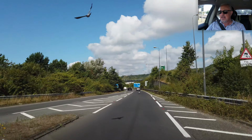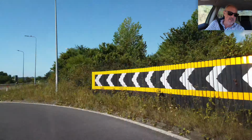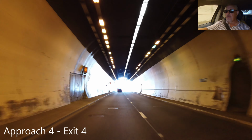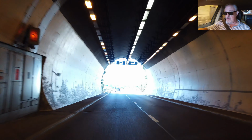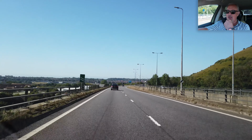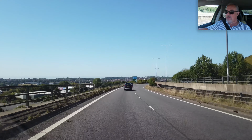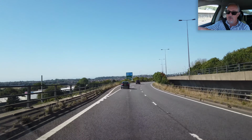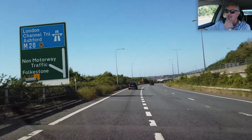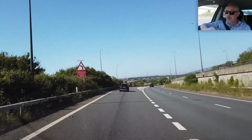Let's rewind and take the last exit on approach number 4. And so finally, approach number 4, exit number 4. This is going to take us over the dual carriageway. So basically all the way around the roundabout. I can't do a complete turn of the roundabout because approach 4 is an exit only, so you can't come back onto it. But we can go round and up over the bridge, and it'll be a good place to stop because I can pull in at the back.